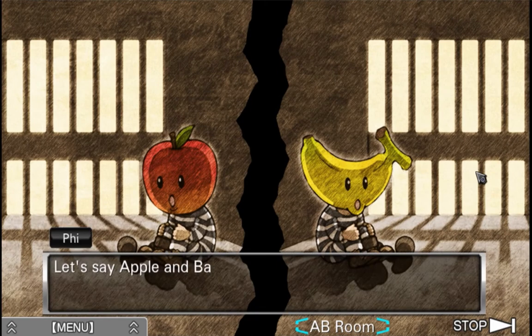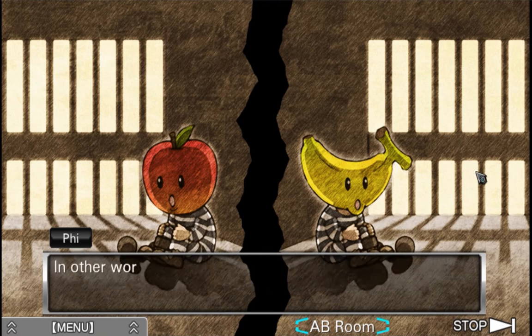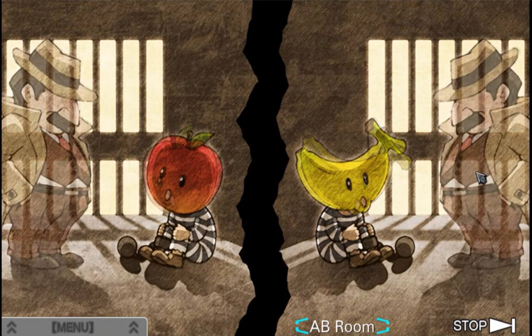Let's say Apple and Banana have committed a serious crime. I just gave them the first names I thought of. They don't mean anything. Anyway, Apple and Banana are caught by the police and sent off to separate cells far away from one another. In other words, there's no way for them to contact each other, and they're not like telepaths or something. So that's the setup. You following me? Yeah. Keep going.